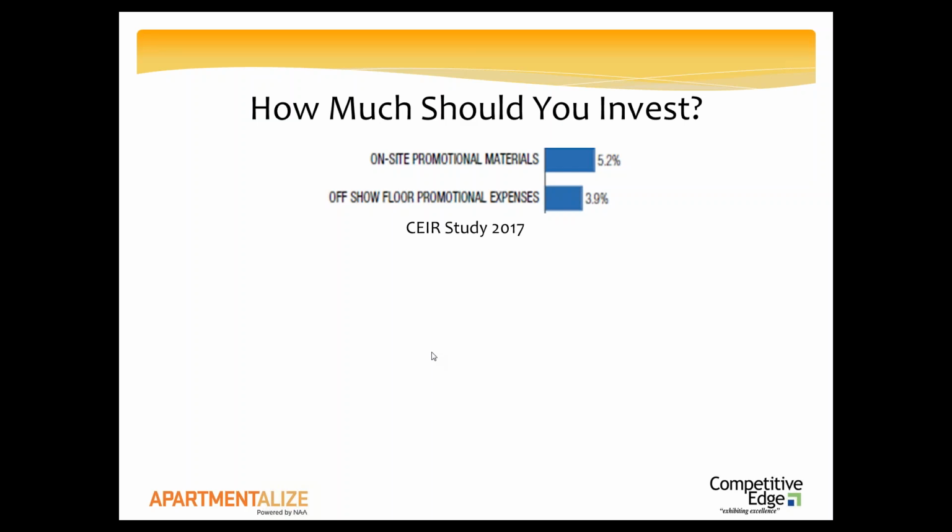How much should you invest in promotional products? The Center for Exhibition Industry Research recently released the 2017 Where the Trade Show Dollar Goes. You'll notice that 5.2% of the budget is spent on on-site promotional materials, and promotional products would fall under that category. 3.9% was off the floor. So I'm looking at that 5.2% and believing that there's a percentage of that being allocated toward the promotional product.